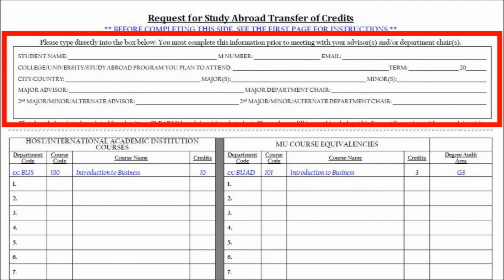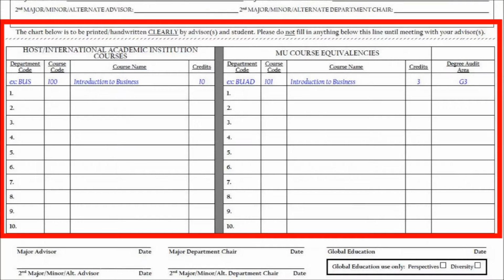Then, schedule a meeting with your academic advisor or department chair. If you will be taking courses for both your major and minor, you will need to meet with both advisors to have them complete and sign the form. The middle part of the form is where course equivalencies will be written.